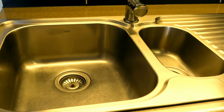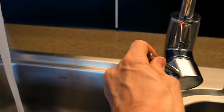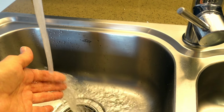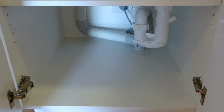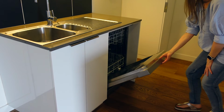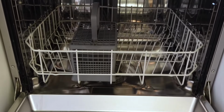I've got a 1.5 or 1 1/3 sink and a drainage tray. Let's see if the water's working. It seems to be okay. Yeah, here comes the hot water. I've got the usual kitchen under sink cabinet. I want to put a water filter in there, so hopefully it's going to fit. Blanco dishwasher. It looks pretty good for a 10-year-old dishwasher, unless it has been replaced, but it looks pretty clean.